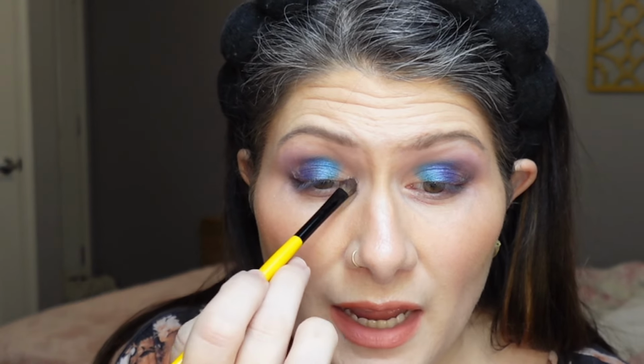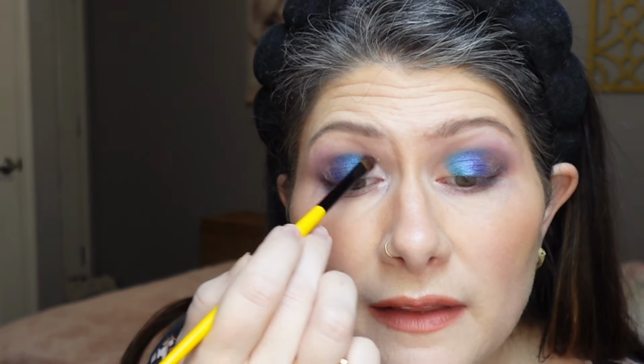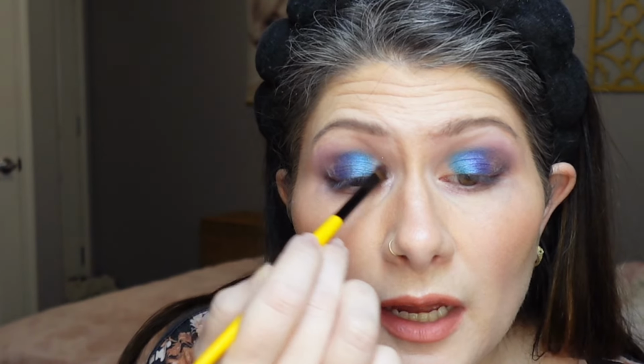This one is a little chunky. It's a little bit more on like the sticky side. I do believe it's a pressed glitter, but I don't mind Colourpop pressed glitters. I think they're actually a pretty nice formula. They're not super dry and gritty and gross. But I'm just gonna take this shade and kind of blend it up onto the lid. And when I get to that teal shade, I'm gonna make sure that we just blend really, really well so we don't have any harsh lines.